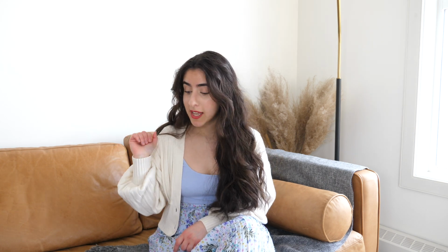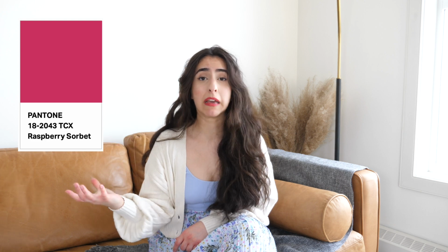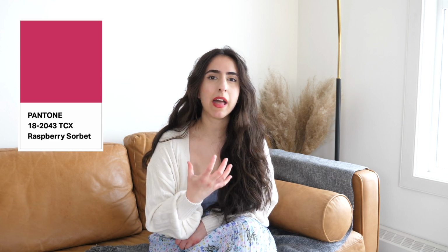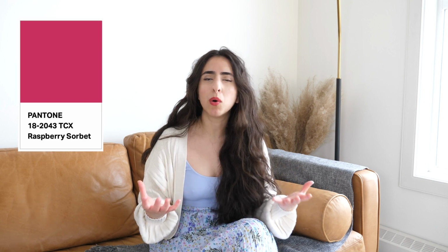Now the next color, which I'm going to say is personally not my favorite, but I can see how it can be really cool styled in different ways, is Raspberry Sorbet. It's basically a hot fuchsia magenta pink. It's a very bright pink. I personally, if I wear pink, it's more a lighter shade, more on the pastel end of things, instead of this super bright pink. And if you like to maybe wear it with a bold pink lip or something with really bold makeup, I think it could be a really good color to work with.